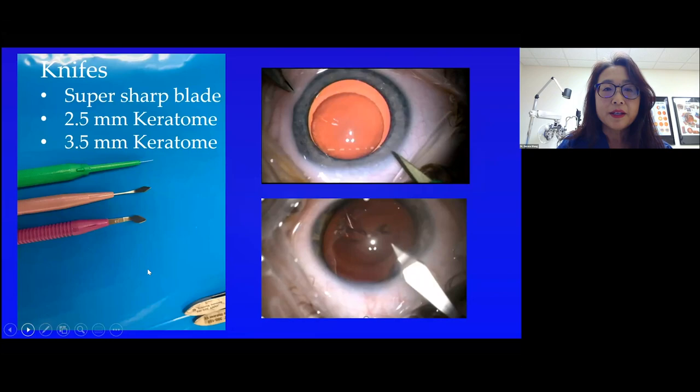Here are some knives I use. The first one we call a super sharp blade, which we use just for paracentesis. The second one is a 2.5 millimeter keratome, which I use for my in-the-bag lens, the SN series. Then this is a bigger knife, 3.5 millimeters. I use that for a sulcus lens, well, three-piece. We need a slightly bigger incision for that.